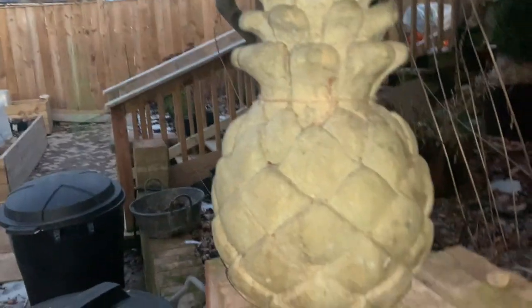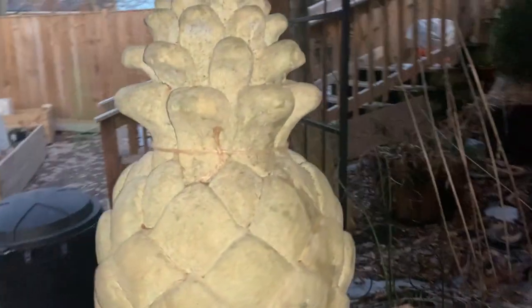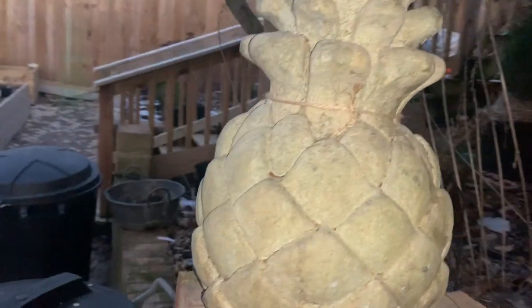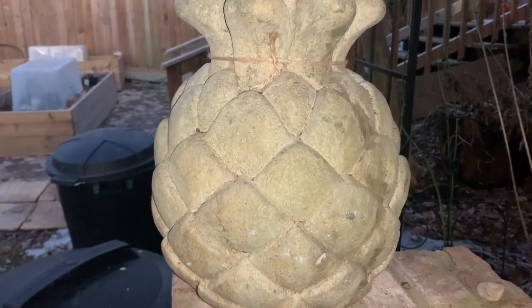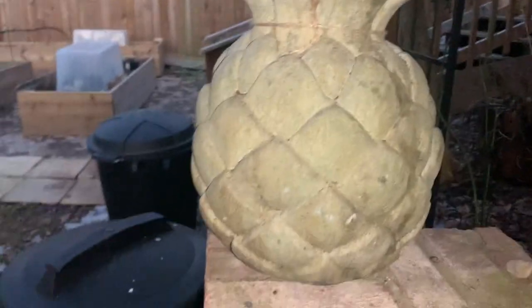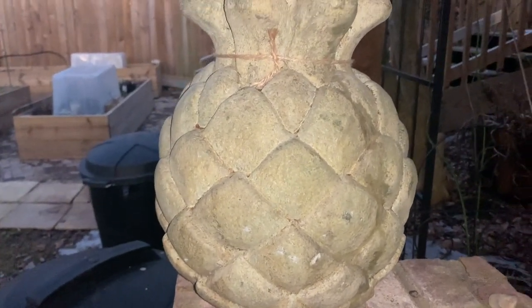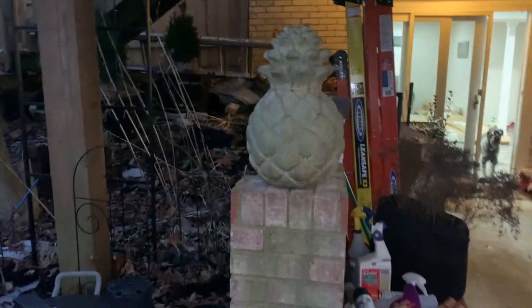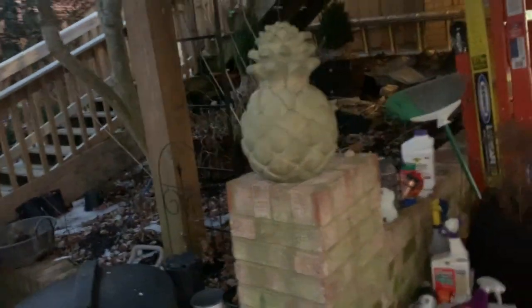Okay, so here I have another pineapple concrete finial. And you can tell this is something that I'm gonna incorporate a lot in my garden. So this one is about 14 inches high and roughly a foot wide. Of course, all of that I gotta clean up, but I think it's a great look right there.